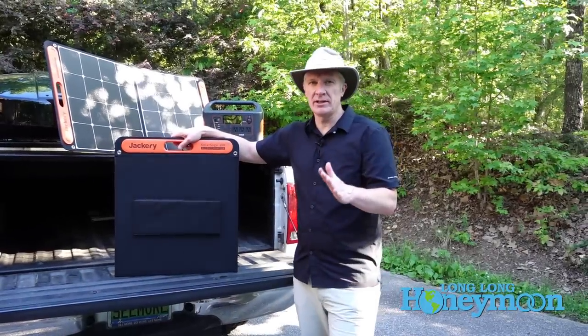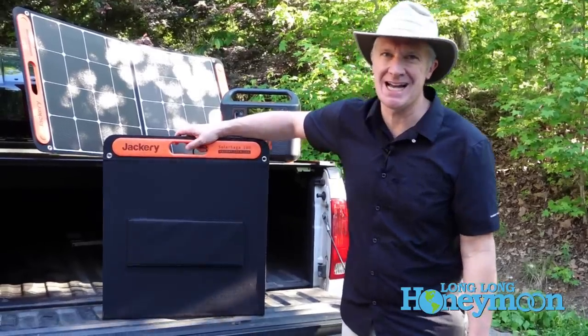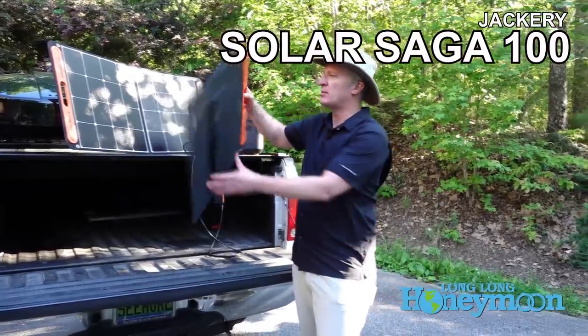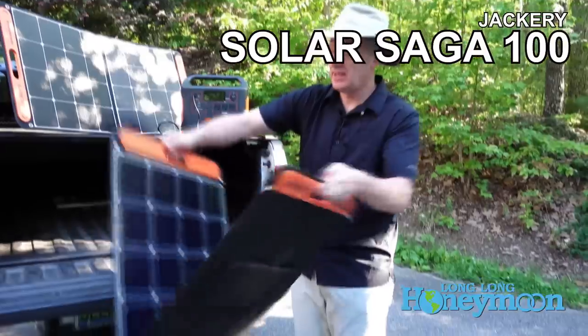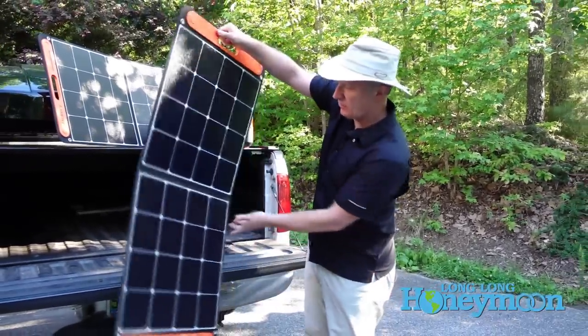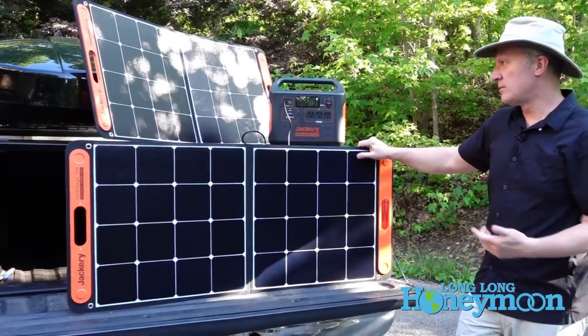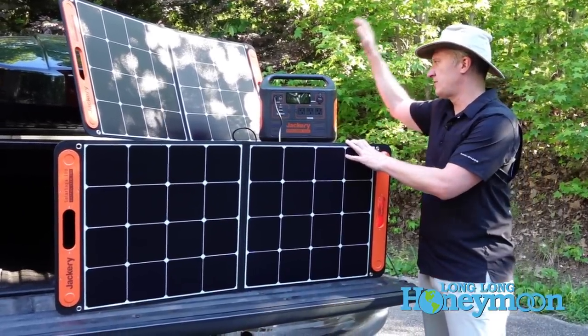All right, so I want to take a quick look at the Jackery Solar Saga 100. This is a 100 watt portable solar panel. You see they fold up nice and flat, and you can unfold them and voila, you have an instant 100 watt solar panel. Jackery recommends that you pair two of these to recharge the Explorer 1500.